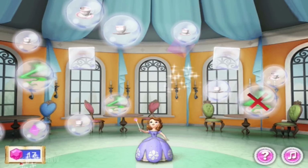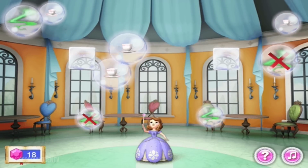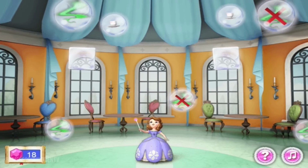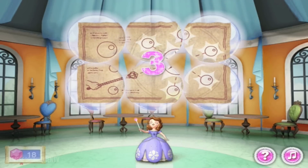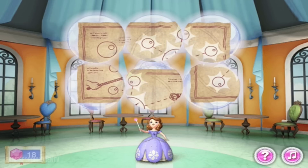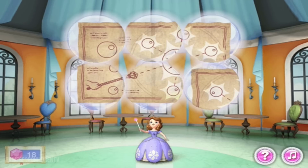You're halfway there. Keep going! Your popping saved everything in the tea house. And look, more magic puzzle bubbles. Remember, if you turn and put them together just right, a spell will be revealed.